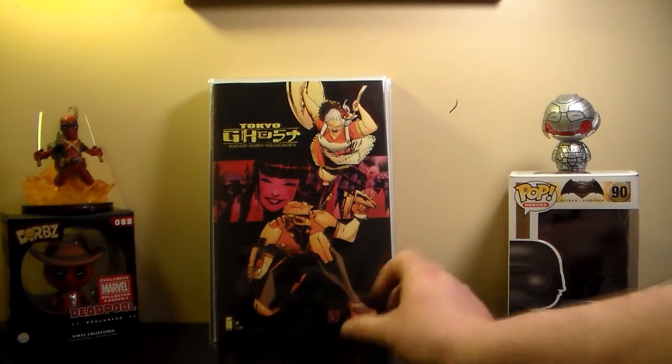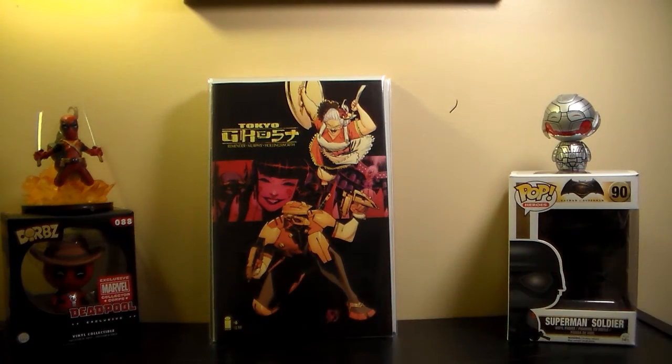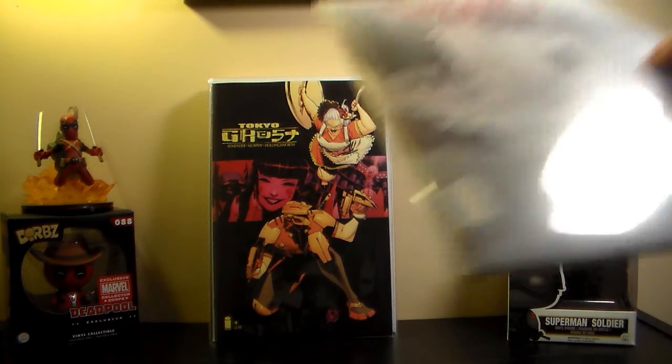Then I got Tokyo Ghost number 6. This is the B cover variant. I've been picking them up since the beginning. The B covers, I mean.